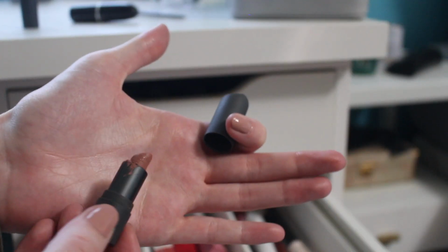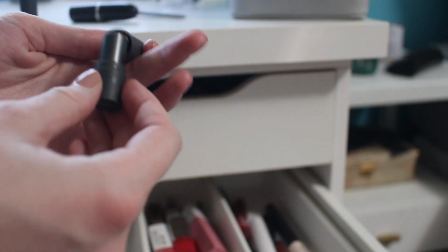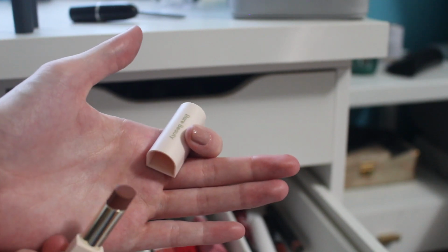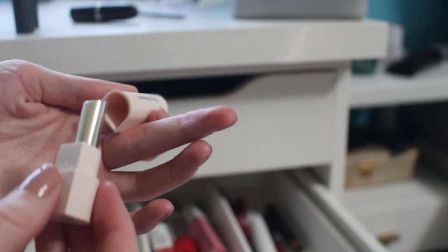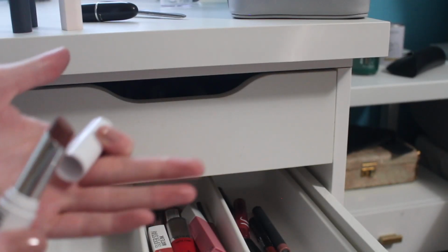This one is the Bite Honeycomb, which this one is disgusting. I'm fully aware that it is just melting and falling apart, but I love the color, so I don't want to get rid of it. This is the Rare Beauty, I think it's in Thankful, yeah, which just looks like this. This is the Glossier Generation G lipstick in the shade Leo, which I love these.